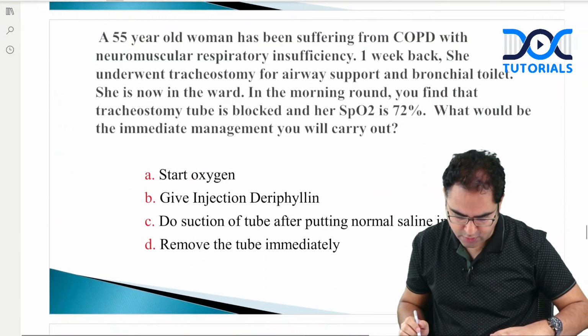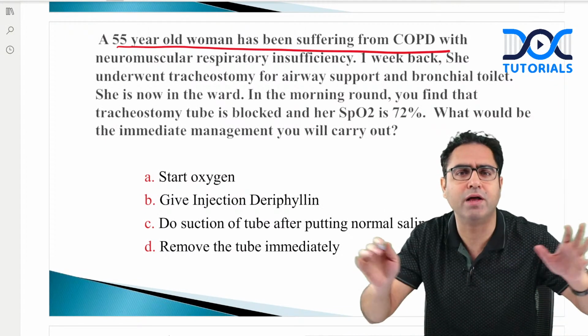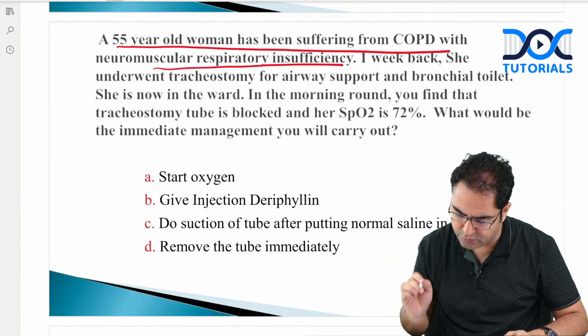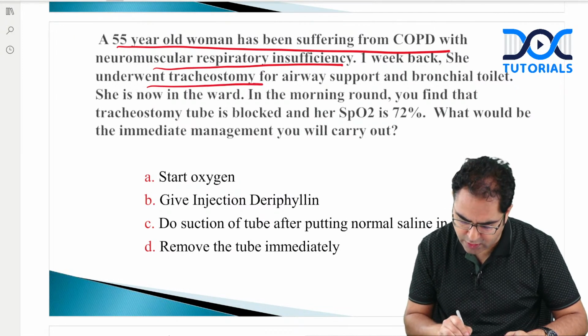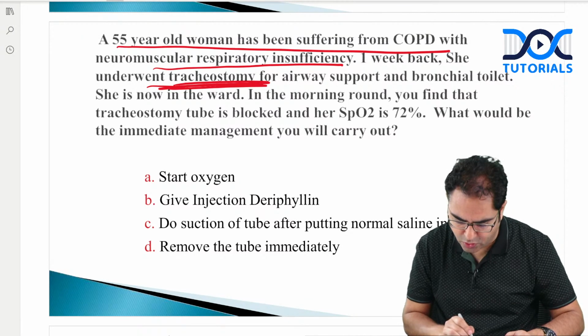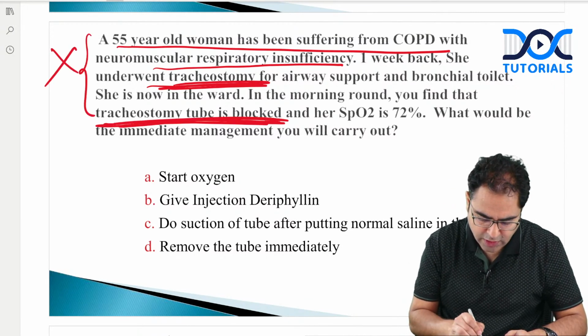Next one. 55-year-old woman has been suffering from COPD. Faltu kahani, beta. They'll keep writing kahani. Neuromuscular respiratory insufficiency. 1 week back, tracheostomy was done, beta. But the main thing is, in the morning round, you find that tracheostomy tube is blocked, beta. When you read a tracheostomy tube is blocked now, this turns irrelevant, beta.